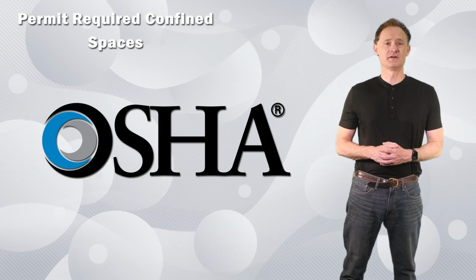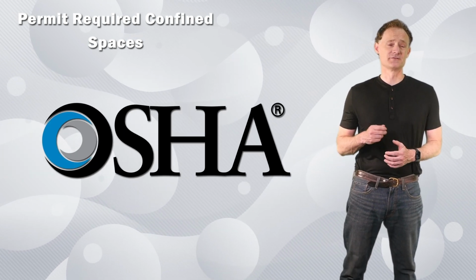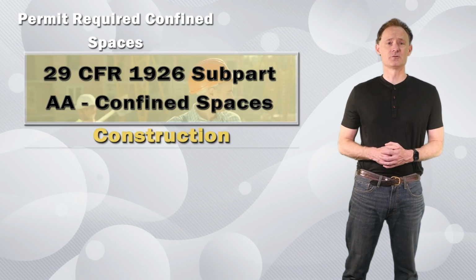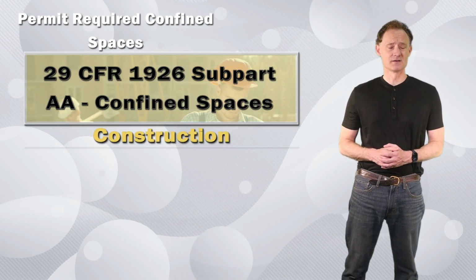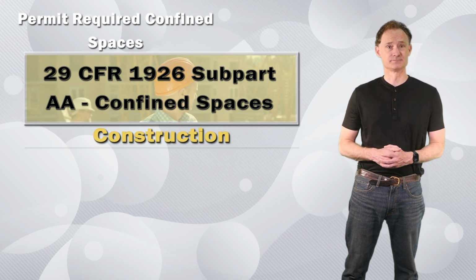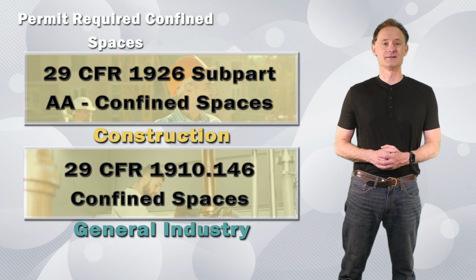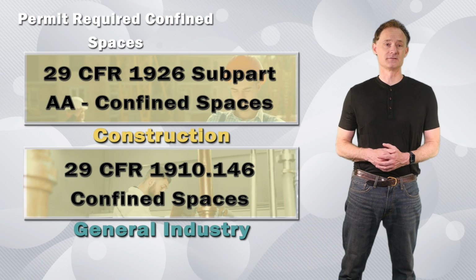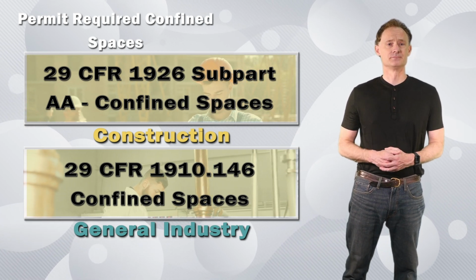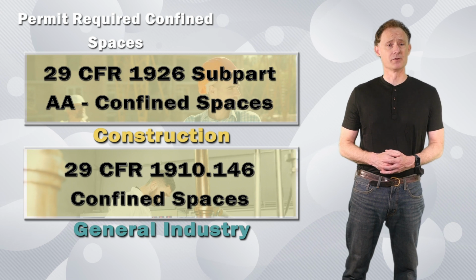The Occupational Safety and Health Administration regulates confined space work in the workplace. 29 CFR 1926 Subpart AA, Confined Space in Construction, regulates confined space work in construction. 29 CFR 1910.146 regulates confined spaces in general industry. So which one applies to you? Well, in truth, it's probably both.